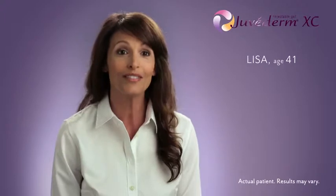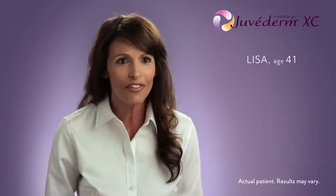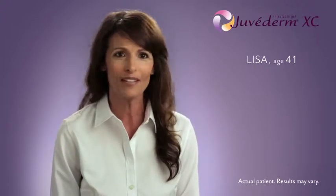Frankly, I was a little more than surprised at the lines and the wrinkles on my face compared to my other classmates. A friend mentioned to me that she was considering getting a filler. I didn't know too much about it, other than it was injected into the face to fill wrinkles and folds. Personally, I wanted something that was not invasive, natural looking, and subtle. And I felt like you could get that with the Juvederm XC.